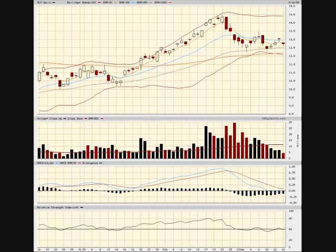Let's see. I had a lot of comments on what the hell I'm doing with these charts and how to read charts and all that stuff. So I'm going to try to explain. I sure could do a better job with some better software, but I will find that software. But right now I don't have it. So basically, the strategy is this.